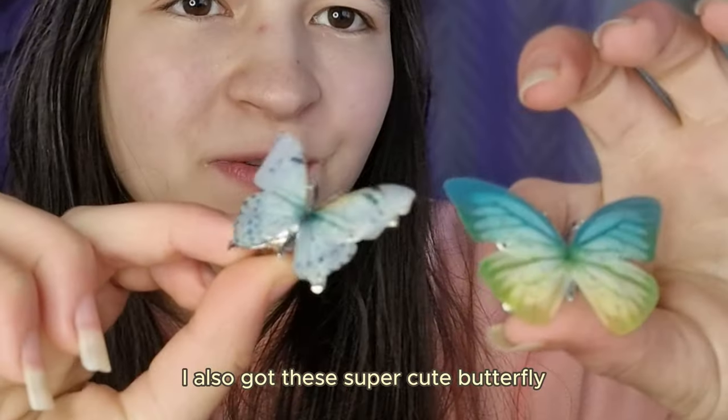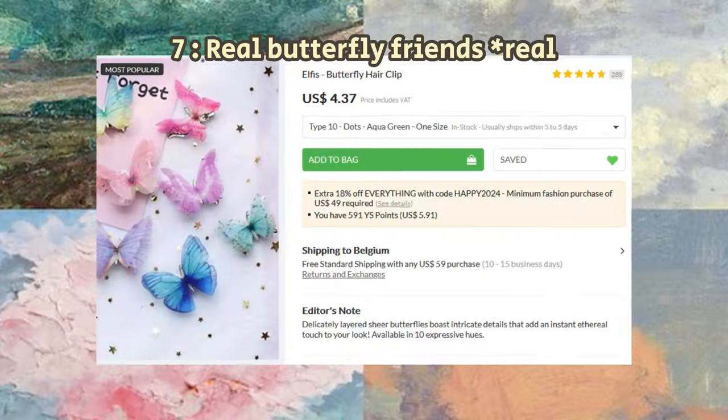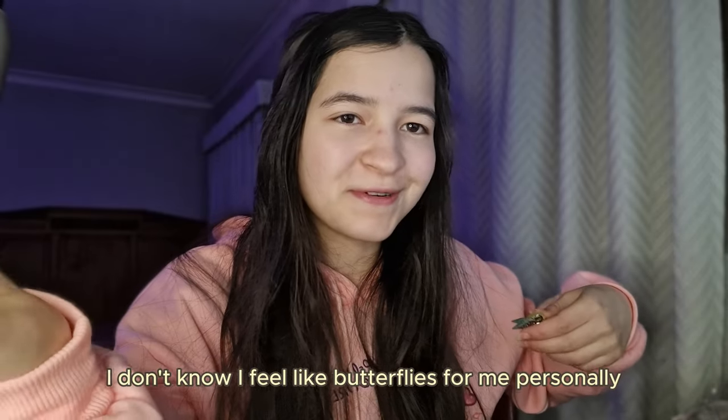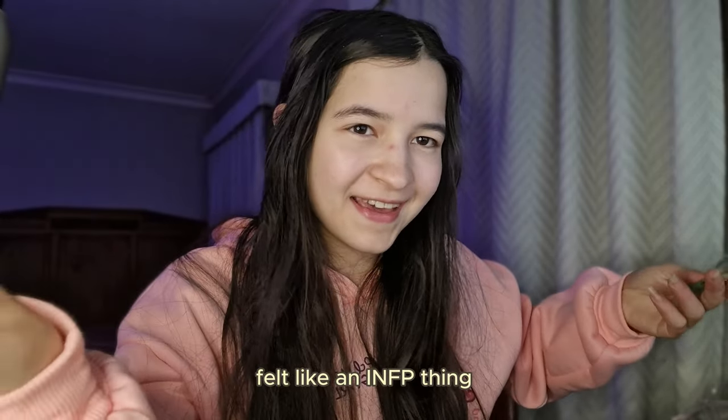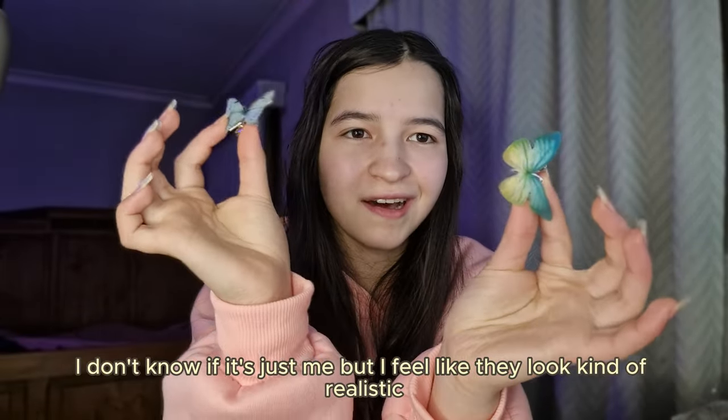I also got these super cute butterfly clips that I can put in my hair or on my clothes. I feel like butterflies for me personally felt like an INFP thing, so I got a lot of butterfly stuff. I don't know if it's just me, but I feel like they look kind of realistic.